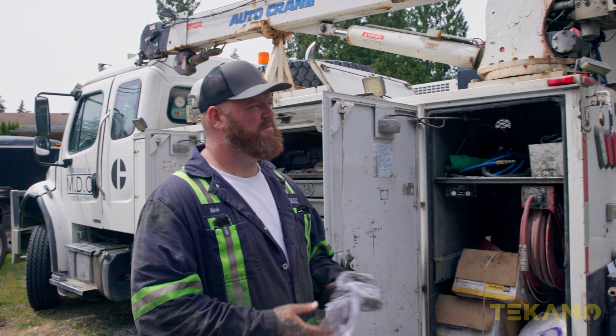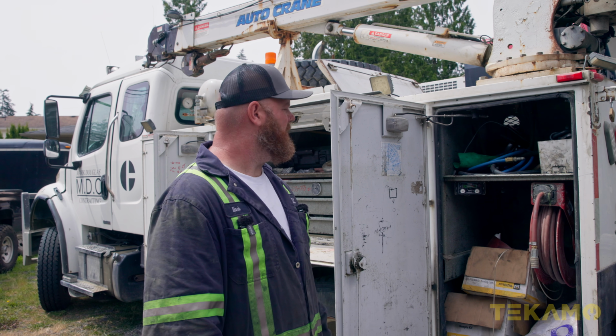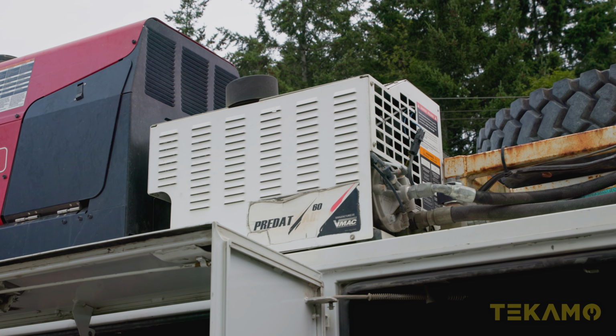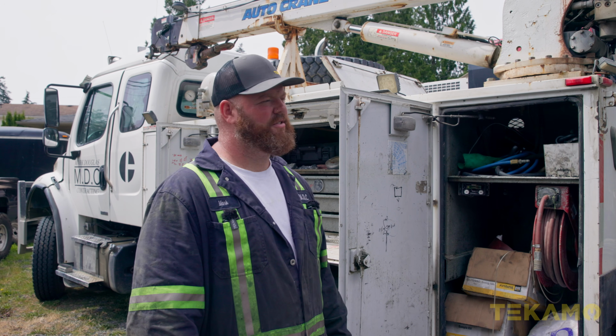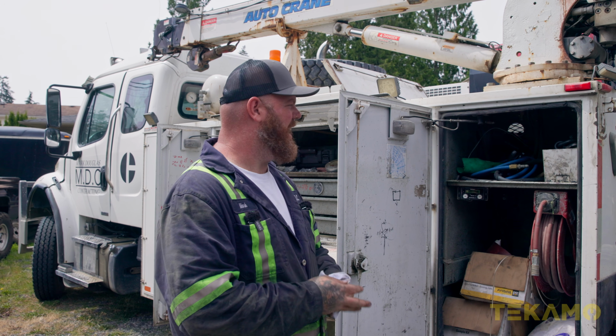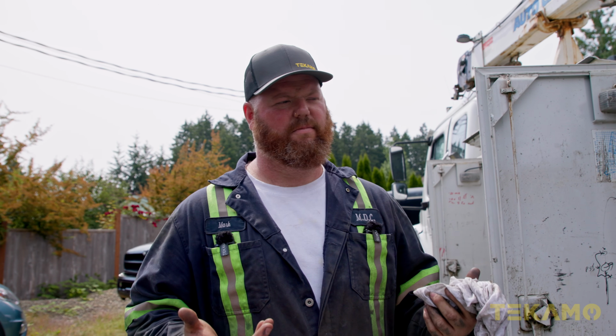The VMAC works good. I can run my one inch gun off this VMAC all day, every day. The only problem is it's hydraulically ran. It's on the other side. Well, we can take a look at it. It is loud. It just screams. So it is a loud thing, but it works. It produces air, and that's what I need it to do.